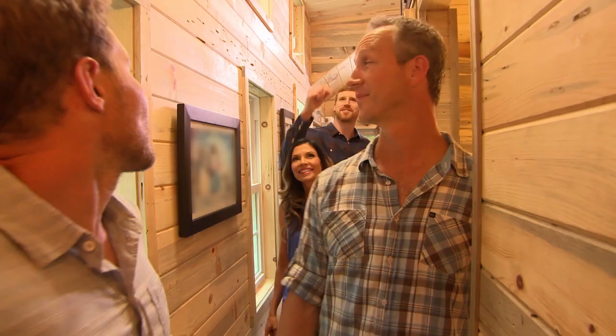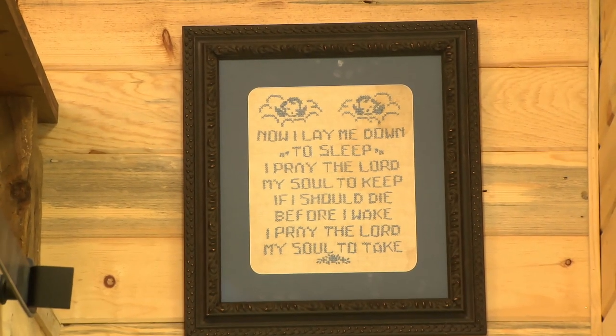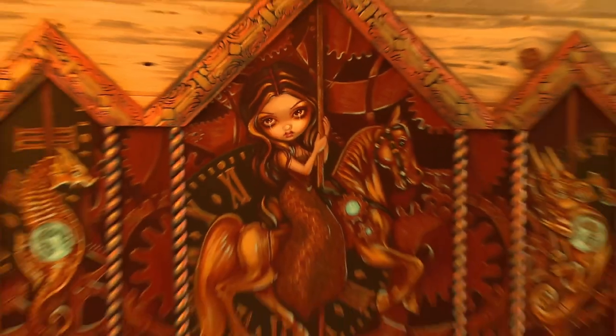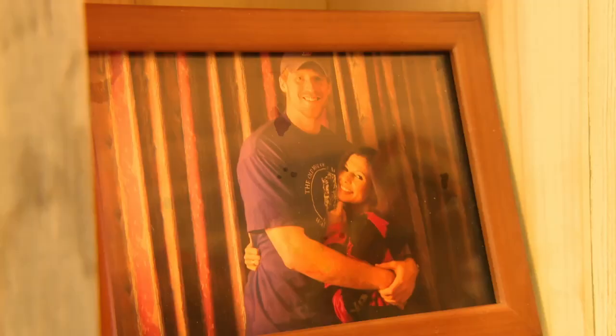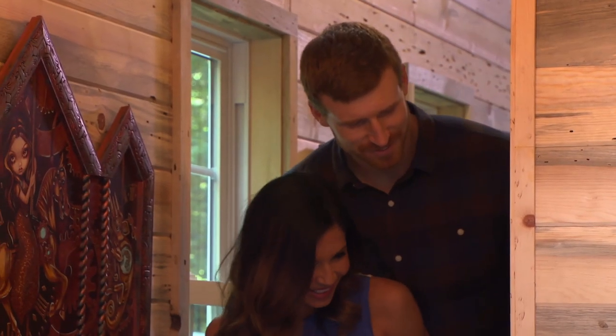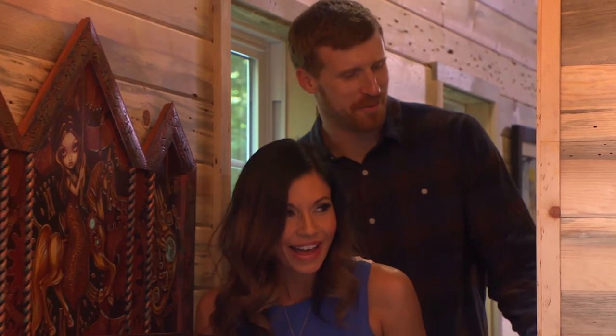Bro. Ah, that's the needlepoint. And you put a beautiful frame around it. Yeah. Did you see this? This was my present from Daddy from last year. Picture from our first date. Oh, I love it. And look at this bedroom.